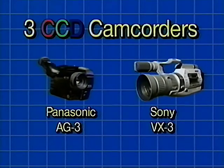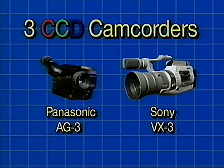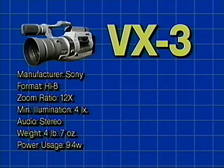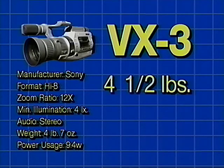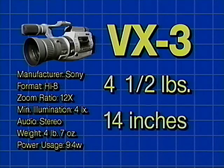Today we'll take a look at the first two consumer three-chip camcorders available in the U.S. The first on the market was the Sony CCD VX-3. This Hi-8 camcorder has a retail price of $3,800, although its street price can be just under $3,000. It weighs in at 4.5 pounds, fully loaded, and is 14 inches long.